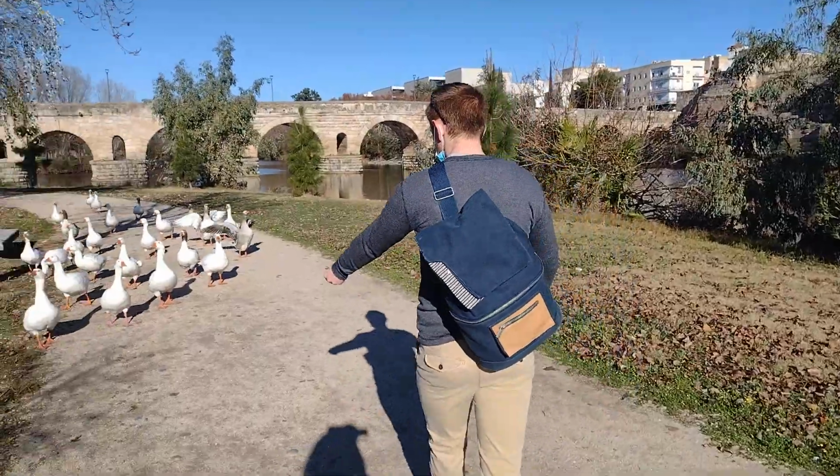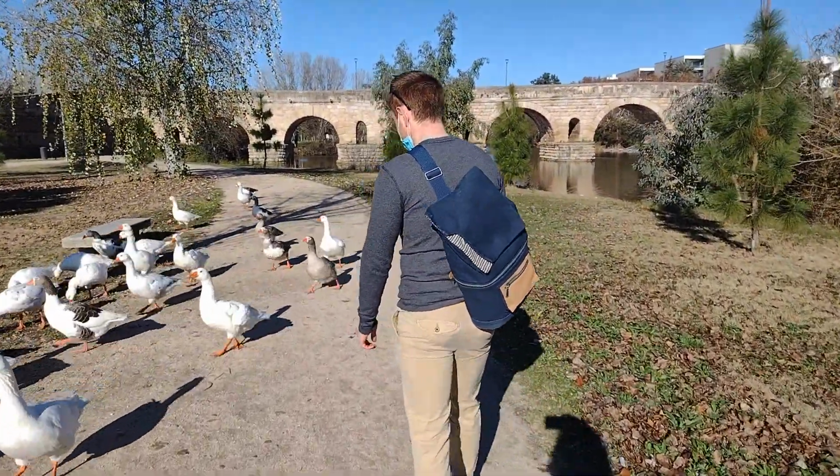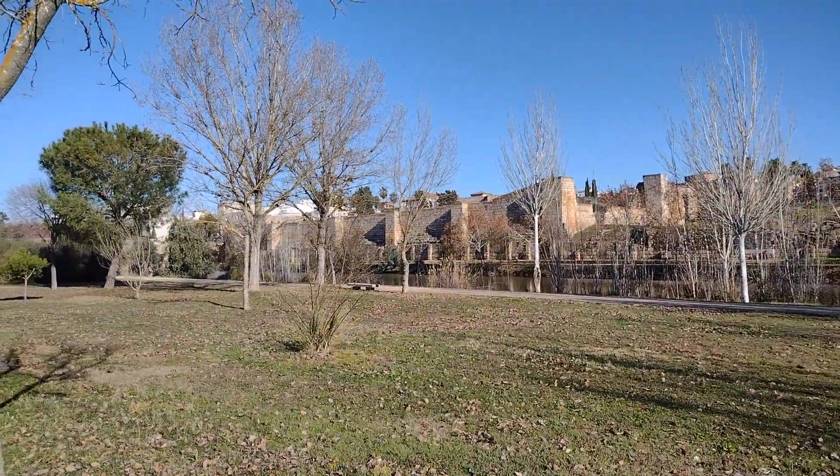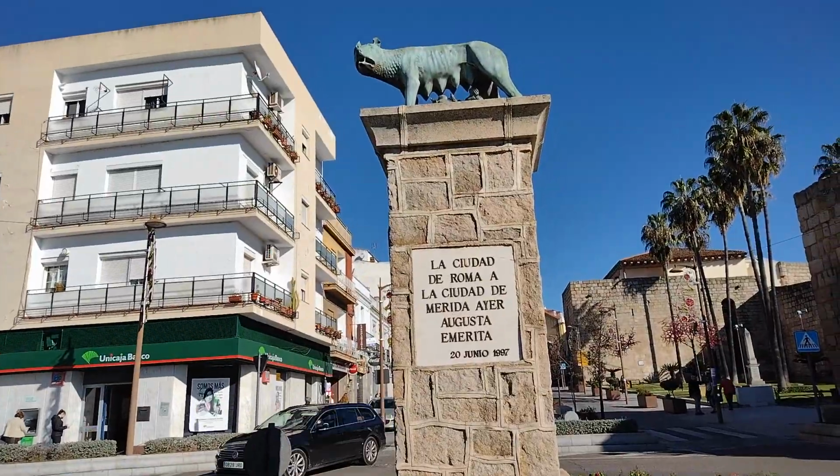Standing here and looking around offers a beautiful sight, because all of the area around the river is full of beautiful parks and green spaces, and on one end of the bridge we have this massive medieval fortress that once controlled the entry to the town.